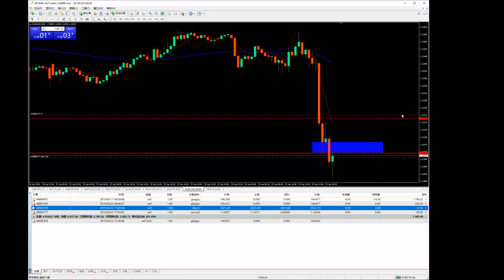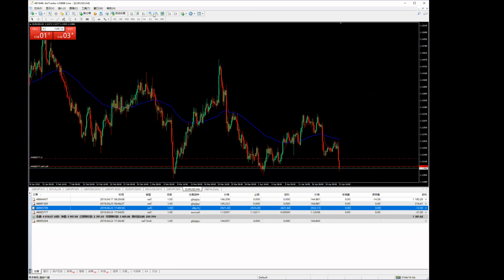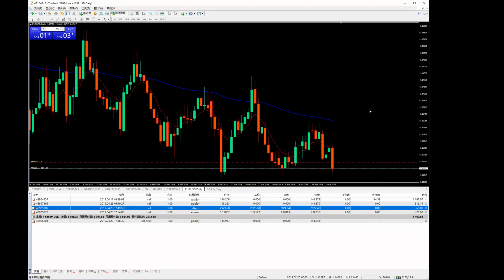So my loss will be about $200. Again, I have entered a new trade in euro. The reason is a structural pullback, and my risk is about $200, and my target will be here. Like what David said, we can aim for the gap.